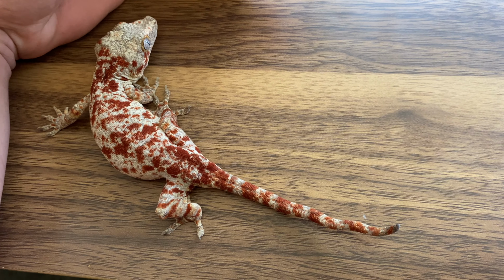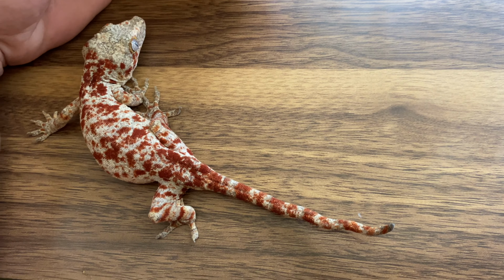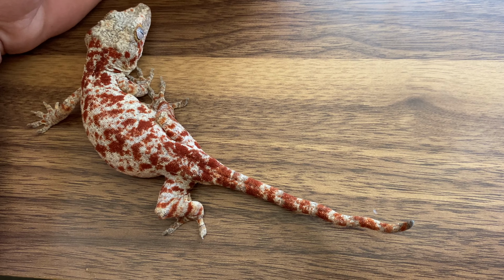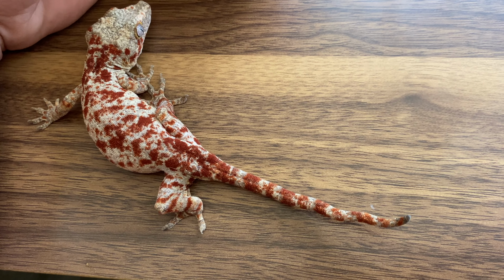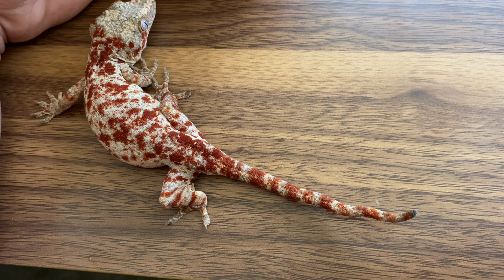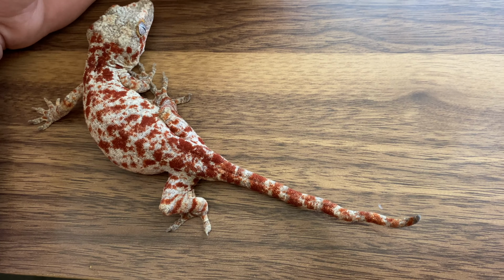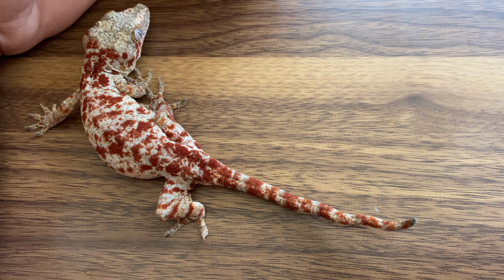So that's the second thing that could cause a wavy tail, if it's a female and she's about to lay eggs, or she has laid eggs. Just make sure she has access to as many nutrients as possible. I don't want to say power feeding because that's not a healthy thing to do, but you're basically making sure she has access to as many nutrients as possible for that.